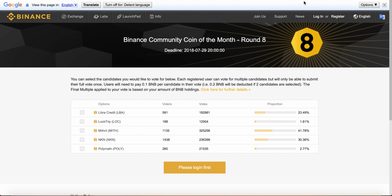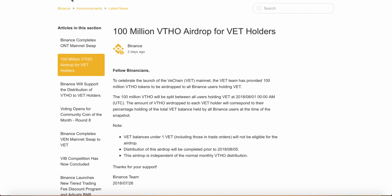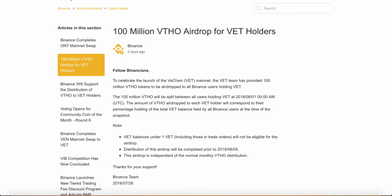So this is just the phenomenon in the crypto ecosystem. So let me know what you think about Cypherglass, the tool to locate the block producers, and also the community coin of the month, who is going to win, and which one is your favorite token. And also let me know if you're going to participate in this airdrop. But the price has grown almost 26%, so it's up to you. You've got to be careful. Anyway, if you still want to chase, I don't like to chase the hype, but it's up to you guys. So let me know what you think.